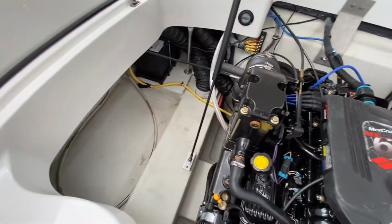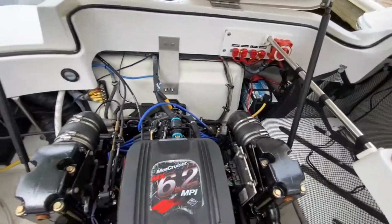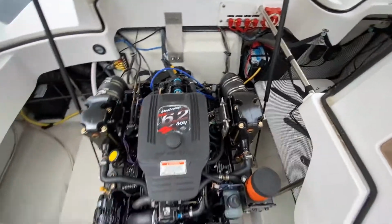Just look around this engine room. I don't think I've seen 2008 boats this clean. I just can't remember when. I mean, this is just immaculate. It is really, really well organized, very clean. I just really am very impressed.